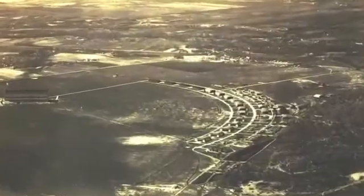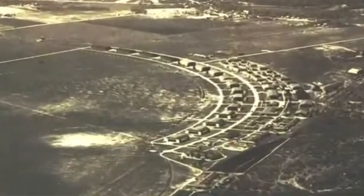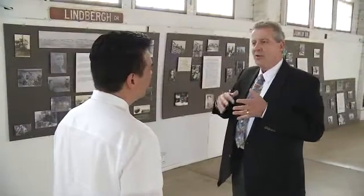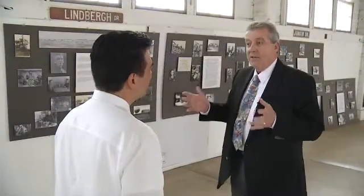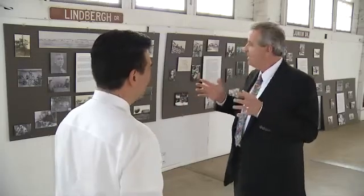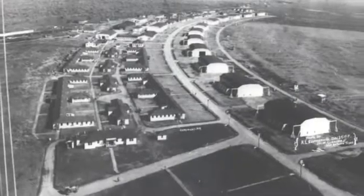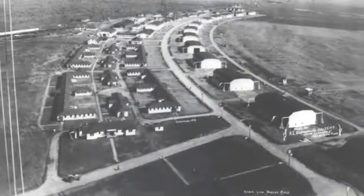If you look down at Brooks, you would see this crescent-shaped road structure. And I looked at photos of other World War I fields, and I was never able to see that anywhere but Brooks. So for some reason, when they put the hangars in here, they put them in almost kind of a semicircle arc, if you will. And I can't find it anywhere else.